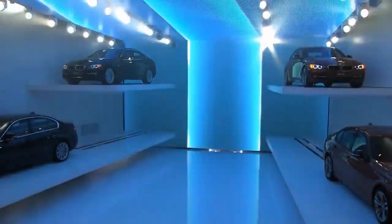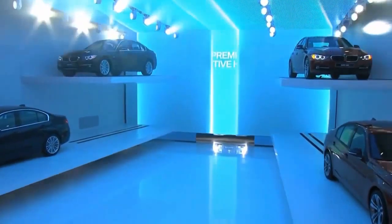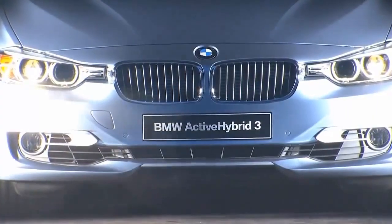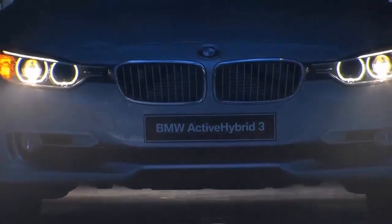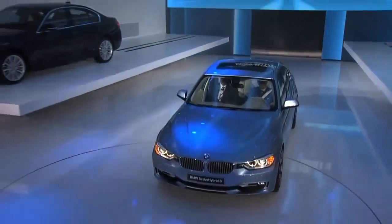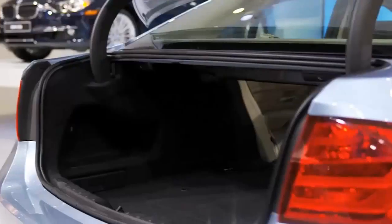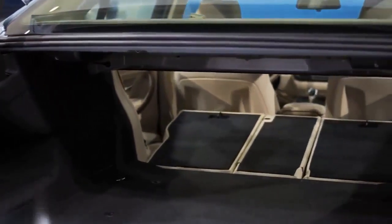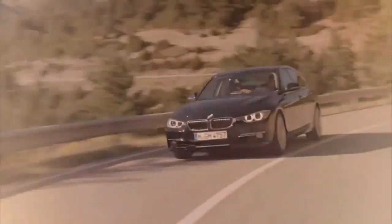As an additional highlight, BMW will present the Active Hybrid 3. This full hybrid offers pure electric driving and noticeable fuel savings, without any significant functional restrictions, such as reduction in trunk capacity or lack of foldable rear seats. The new 3 Series will be the ultimate expression of what we call in German Freude am Fahren.